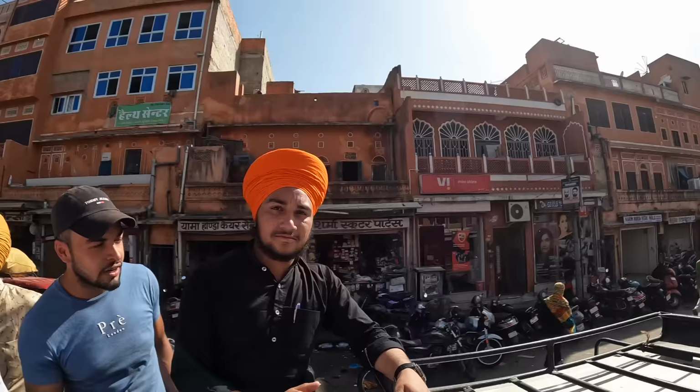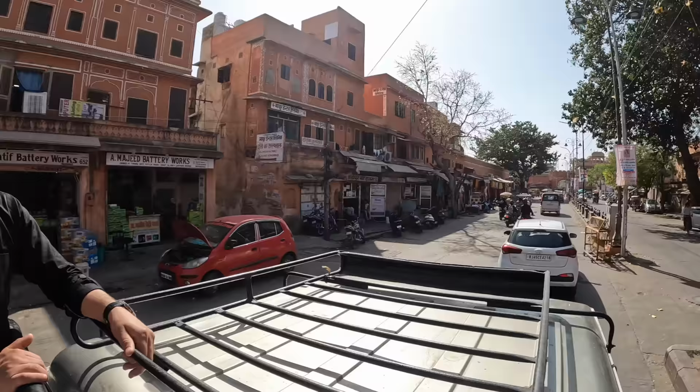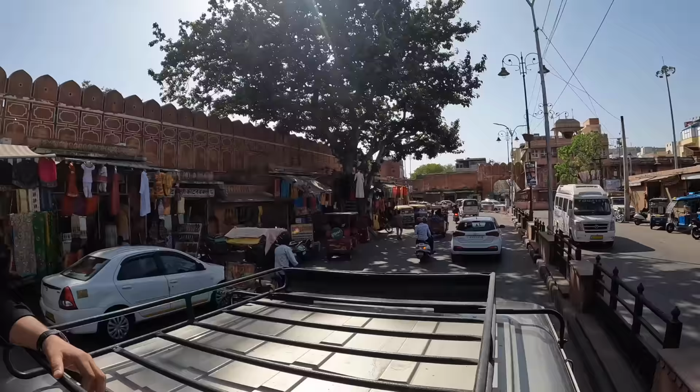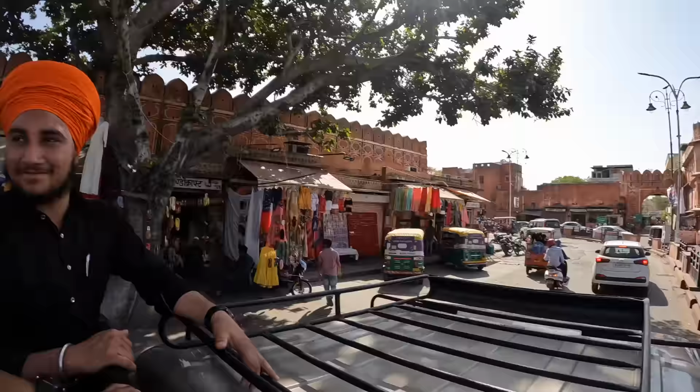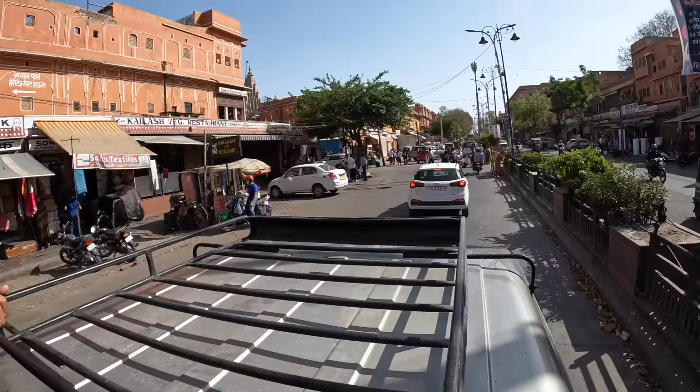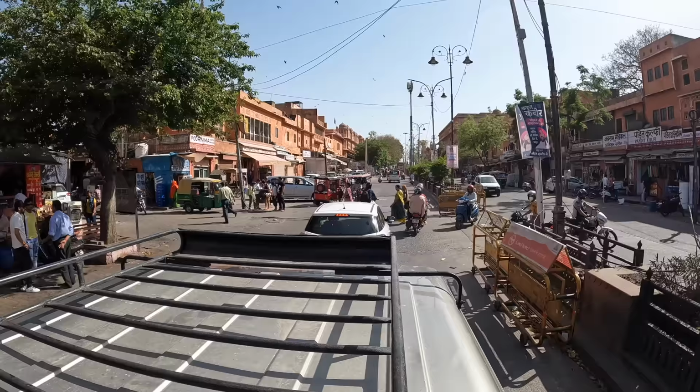And guys, there's a lot of wind at the moment, but you can see we're cruising through the pink city. Those pink buildings are looking so beautiful. And this is the walls here, the entrance to the old city. Hello, namaskar. And here we go. Here's one of the gates, the many gates. Rajasthani dress. Yes. And we're coming up to Hawa Mahal, which is another palace, which looks super, super cool.